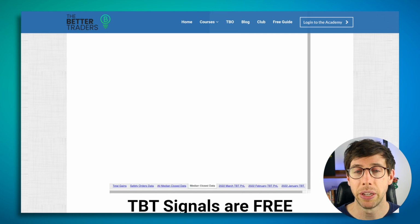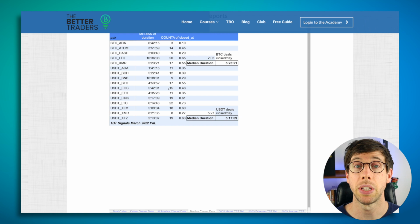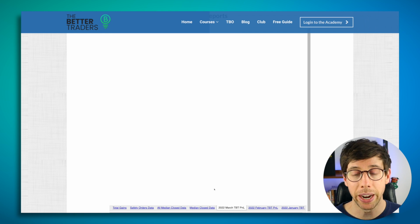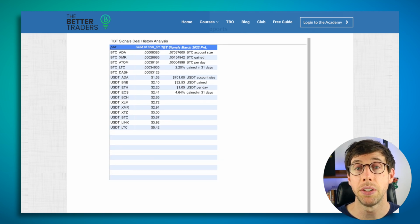And then we have median close data for the last reporting month for March. So this gives us updated numbers to let us know how well did the signals perform, how many deals closed, all that kind of stuff. I also break up the P&L month to month. So this is the signal P&L for March 2020. So if you did absolutely nothing with the TBT signals, you would have gained 2% in 31 days for BTC and 4% in USDT. Sometimes it's going to change.